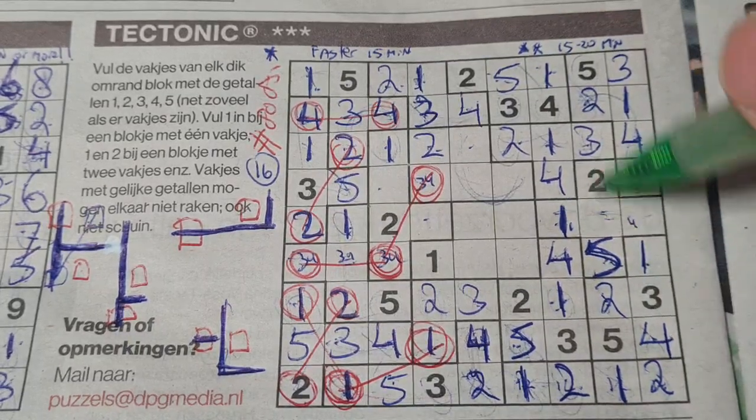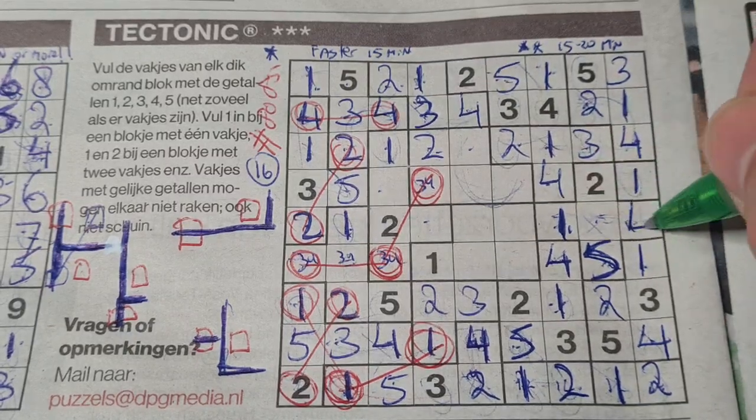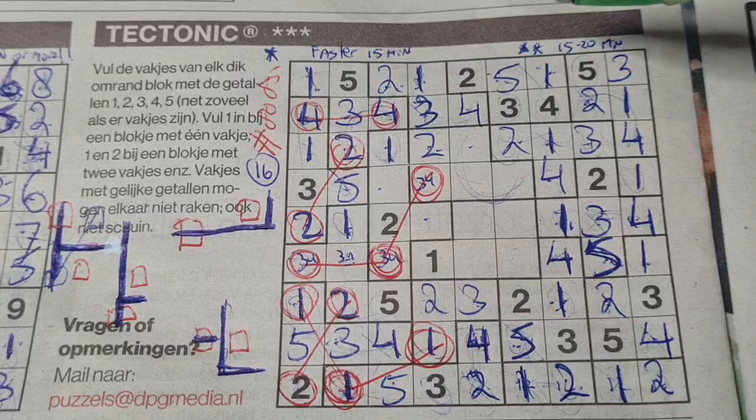So 2 numbers left in this cross area, for numbers 4 and the 3. We have a 4 there, no 4 there. 4 should be here and the 3 goes there.